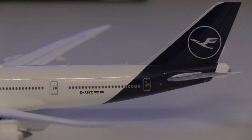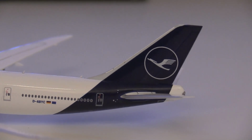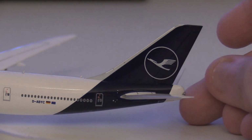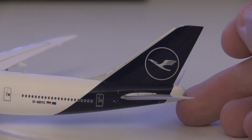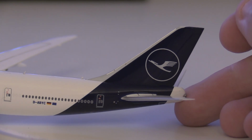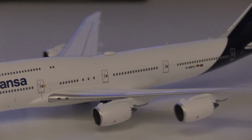But then moving to the back of the aircraft, we have the registration, which is of course Delta Alpha Bravo Yankee Charlie, with the German flag and the EU flag as well. Then at the back we've got, of course, the main bulk of colour on this aircraft, which isn't very vibrant at all, but we have the Lufthansa tail, of course, still with the main Lufthansa logo. That hasn't changed. It's just, you know, in different colors and stuff. But yeah, that does conclude my review of these aircraft.